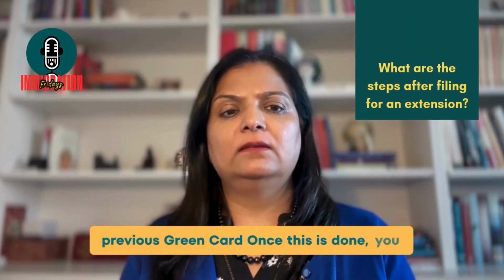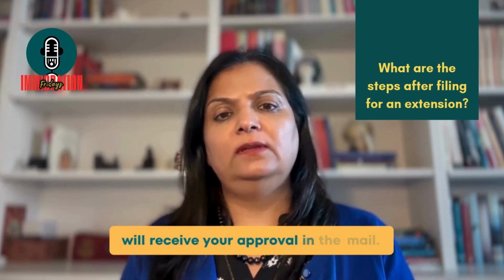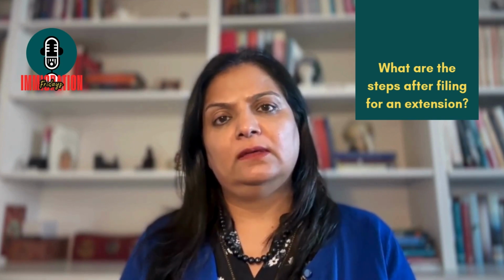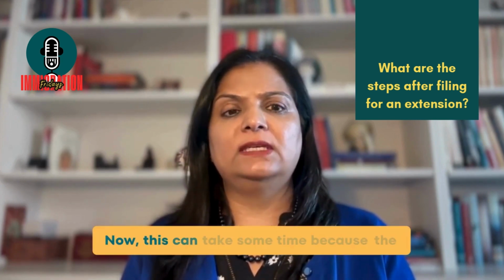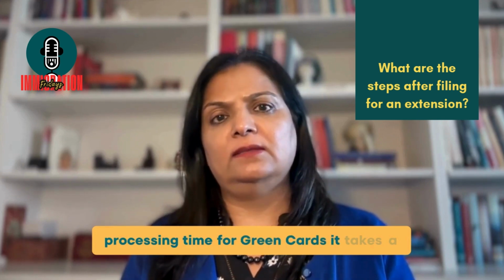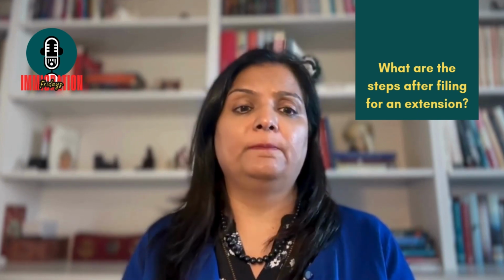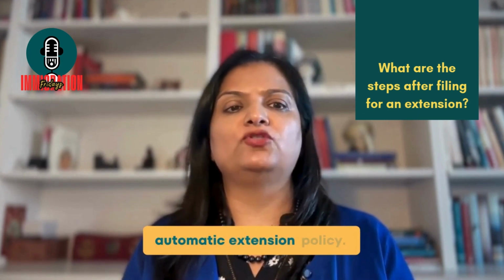Once this is done, you will receive your approval in the mail, and you'll receive a new green card as well in the mail. Now, this can take some time because the processing time for green cards, it takes a couple of years now. And that's why they've come up with this automatic extension policy.